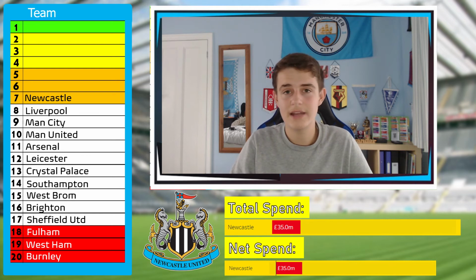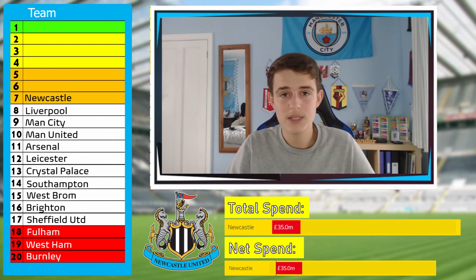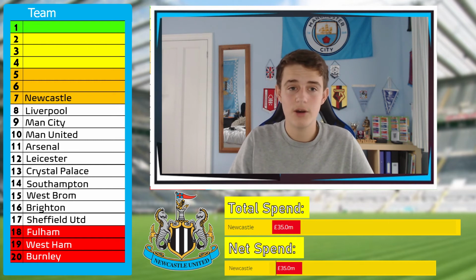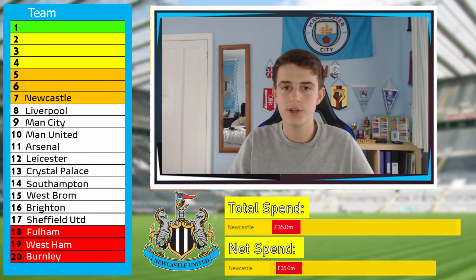Signing Fraser and Wilson, I think both of them were on free transfers. Wilson may have been a fee. But they're very good buys. Wilson started very well. Fraser, once upon a time, wanted by Arsenal. He was creating some of the most chances in the Premier League for Bournemouth. He is a very good player. Didn't have a great year last year. But this year, I'm sure he could definitely offer Newcastle something.